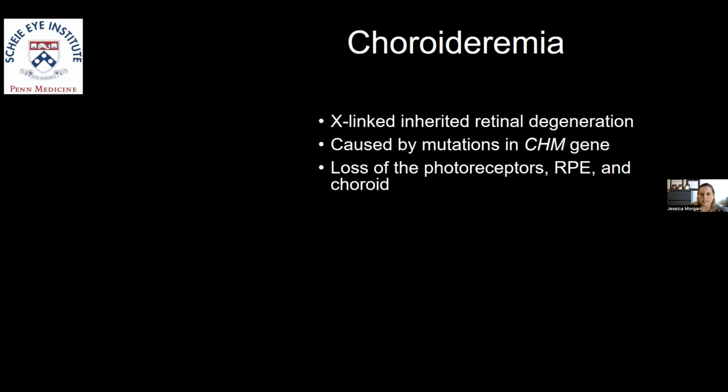Today's talk, I'm really interested in the science and the application of our imaging technology. And so I want to showcase all of the methods that we use in the study of retinal disease. And I'm going to do that by talking about one particular inherited retinal degeneration called choroideremia. So just permit me a short minute here to talk about what's known about choroideremia.